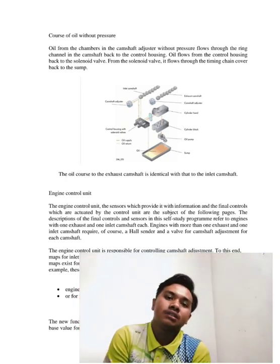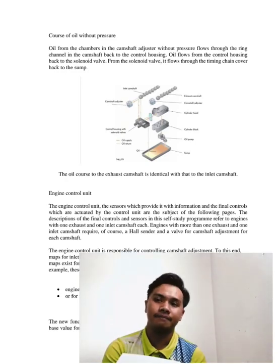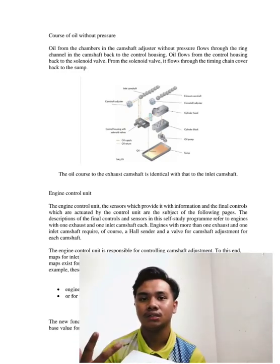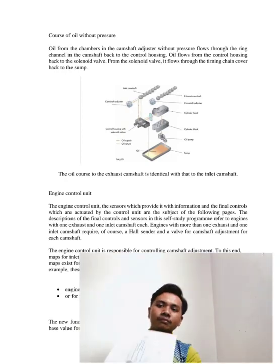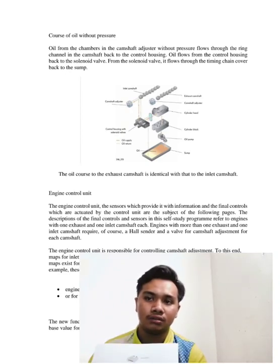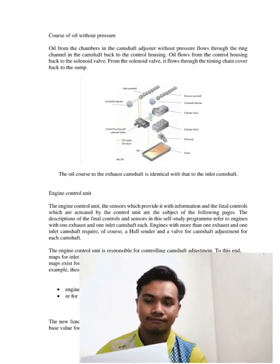In addition, the ECU also serves to control the VVT aperture according to the set RPM. The ECU gets signals from the RPM sensor, airflow sensor, angle sensor, oil pressure sensor, and engine sensor. The ECU gets the signal from the sensors, calculates, and sends it to the solenoid to control the VVT opening.